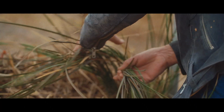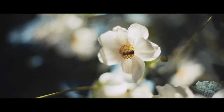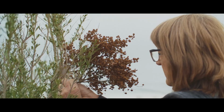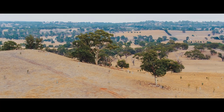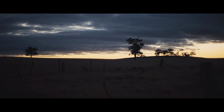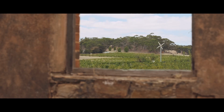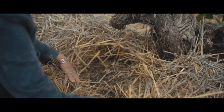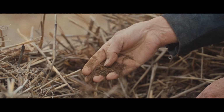And Prue's also brought in native grasses and native flowering plants, so your mantra is living in the landscape. So there's a whole suite of things that you need to look after in an Australian landscape. When you look at the management of these vineyards a century ago, it was very organic in its approach, and we've continued in that way.